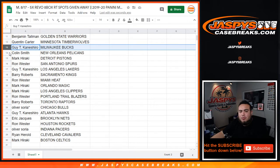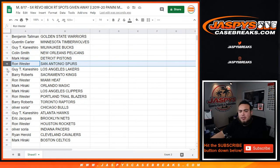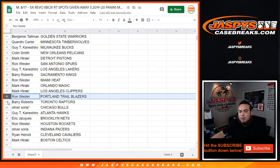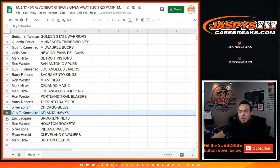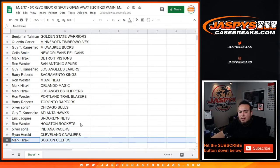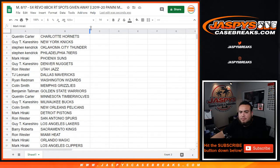Quinn with the T-Wolves, Guy with the Bucks, Collier with the Pelicans, Mark with the Pistons, Ron with the Spurs, Guy with the Lakers, Barry with the Kings, Ron with the Heat, Mark with the Magic, Clippers, Ron with the Blazers, Barry with the Raptors, Oliver with the Bulls, Guy with the Hawks, Eric with the Nets, Ron with the Rockets, Oliver with the Pacers, Ryan with the Cavs, and Mark with the Boston Celtics.